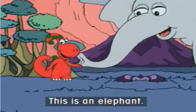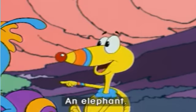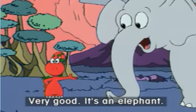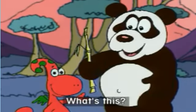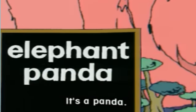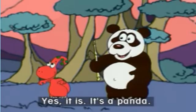This is an elephant. What's this? An elephant. Very good. It's an elephant. What's this? It's a panda. Yes, it is. It's a panda.